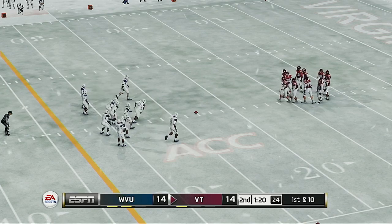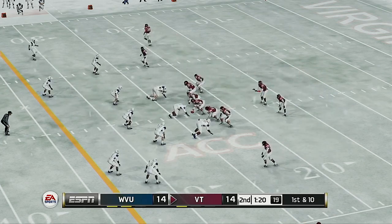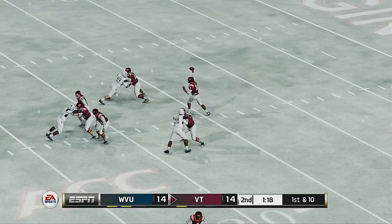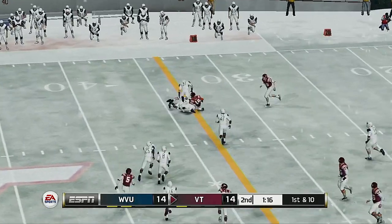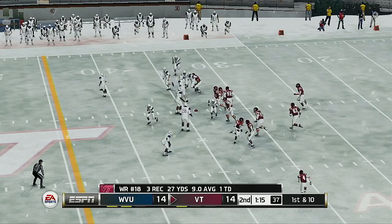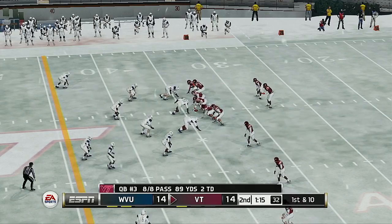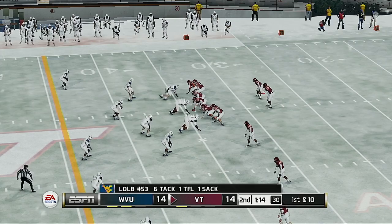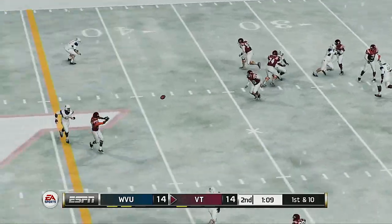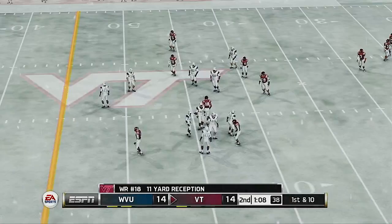You always want to go in the locker room with momentum, so as we get closer to halftime, I think we'll see more and more attempts to create big plays. And he's tackled around the 34-yard line. Bring him down around the 45-yard line.